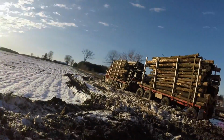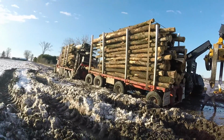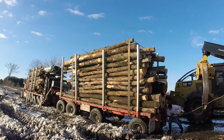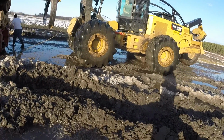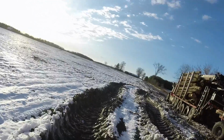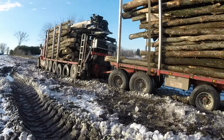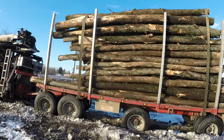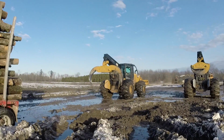Oh my, oh gosh. Suck hole right there. Jeepers. Like I said. Oh yeah. A little stuck here. Super Josh. See if I can try to help. Once you get off that road, it goes to beans. It's a big suck hole. Got a load of firewood on. Paul's waiting patiently.